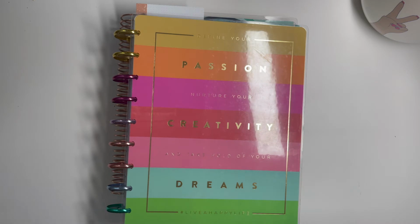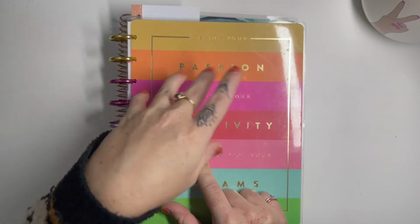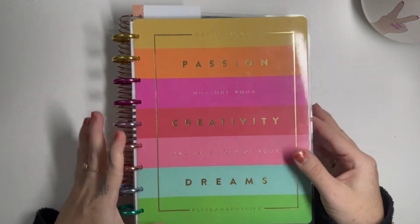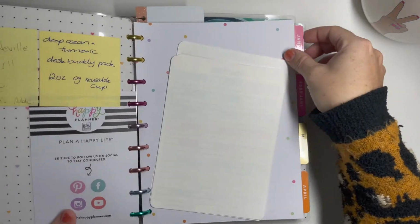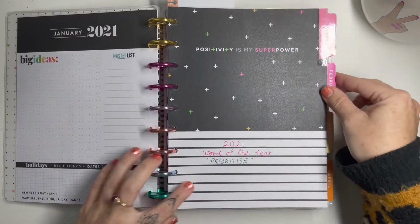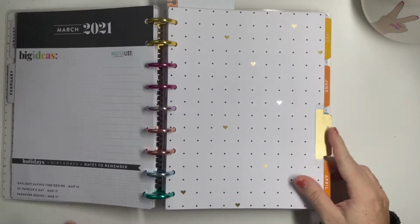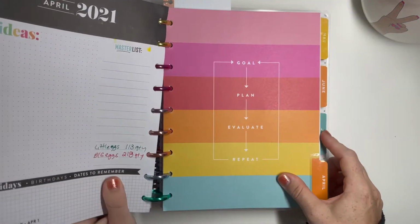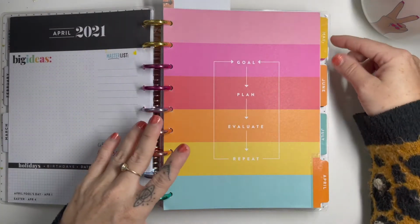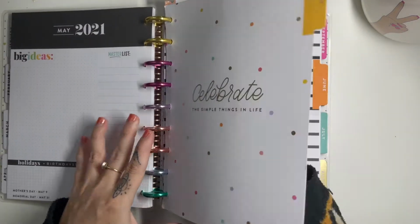I think that just makes it so beautiful. I also got the matching pencil case, so this goes to work with the matching pencil case full of a couple of my rainbow pen textures. So I carry that into work, and I'll quickly show you a couple of the inserts for each month. I thought this one with these kind of goals and ambitions is really great for my work as well, and really work orientated.